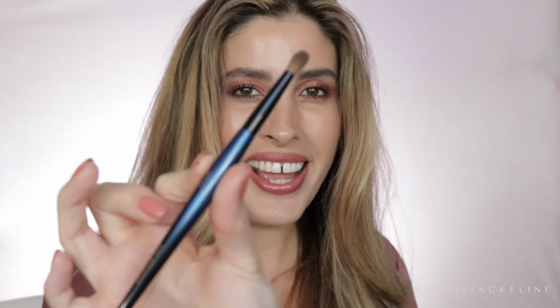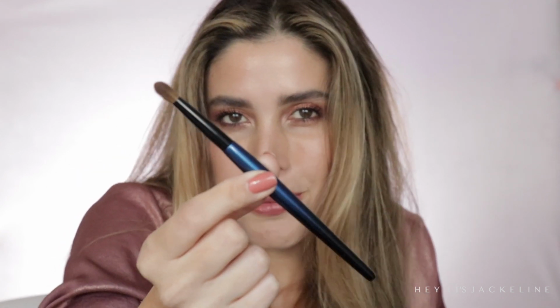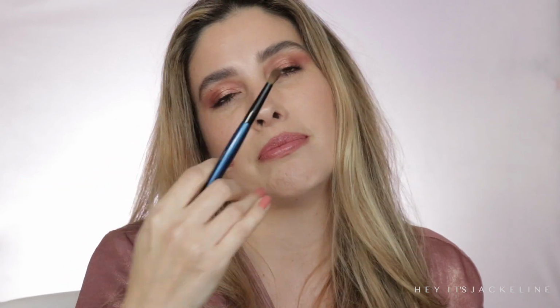Such a good brush. And then the mini booster, this right here. If you have hooded eyelids, this is like your rocket ship. This is a detail brush, so you can blend your entire eyelid. If you have hooded eyelids or very small space on your eyelids, I do have very small space, or if you want to deepen out your socket area, this will do it. What an amazing brush.